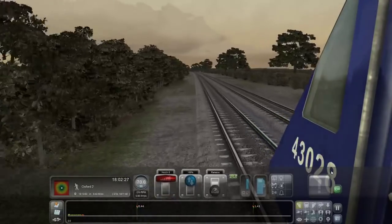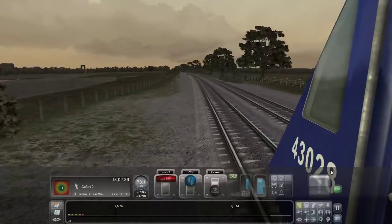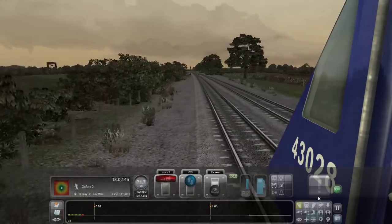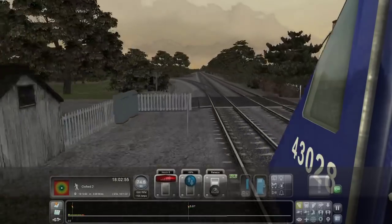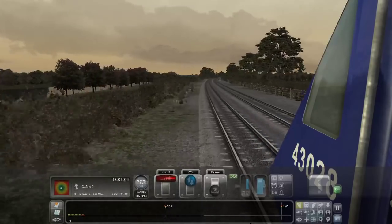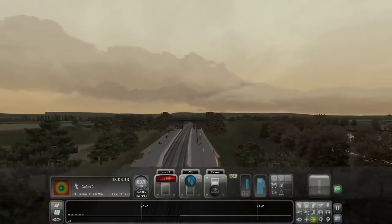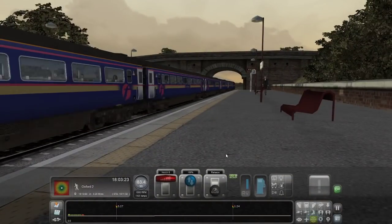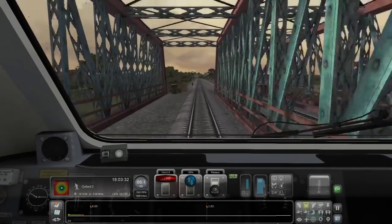It's good to know that you can fiddle with the reverser while you're still going at a decent momentum. Don't want to always try and lock that in. So Appleford will be the first station that we pass through on this section of the line. Nice little quaint station, rudely interrupted by me. Culham will be the next station that we pass through.